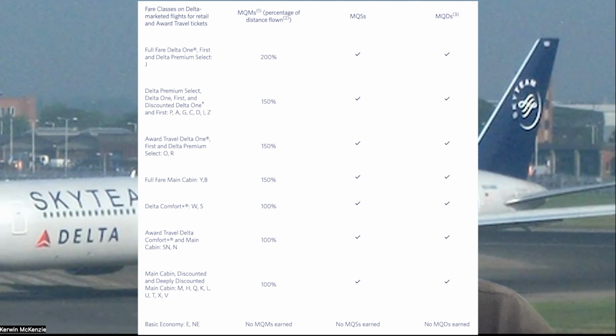Now, basic economy, for example: if you and I are on the same flight and you're in basic economy and I am in main cabin, or what they call Delta Comfort or one of those, I am going to get more MQMs than you because you bought a cheaper ticket. So the more you pay for your ticket, the more MQMs you get. And MQMs are based on the base miles, is what they call it, for that trip. So let's say you're going from New York to Atlanta. It's about 1,000 miles, just for argument's sake. Then that's the base miles. If I buy a ticket that's more expensive, I will probably get a higher percentage of that 1,000 miles than you would if you didn't.